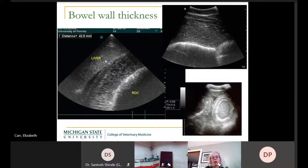So seeing this thickened wall would be strongly indicative of either edema or congestion in the colon wall, so possibly a colon torsion or volvulus, or depending on the history, possibly non-steroidal use and right dorsal colon ulcers. The image on the upper right is an image of a relatively normal colonic wall. So again, this very bright white echo here is ingesta in the wall. There's one small area where you can see a bright white line, which is the serosa. And if you were to measure the distance between these two, that would be a normal colonic wall.